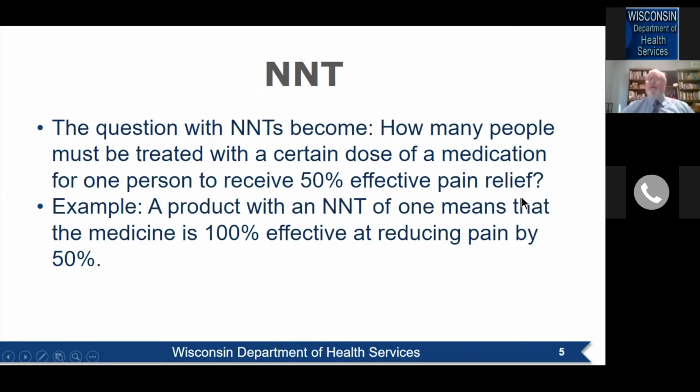Delving into that further, the question with NNTs becomes, how many people must be treated with a certain dose of a medication for one person to receive 50% effective pain relief? An example is a product with an NNT of 1 means that the medicine is 100% effective at reducing pain by 50%. Another way to clarify that is a medication with an NNT of 2 means that 2 people must be treated with the drug in order for one person to receive that same effective pain relief.